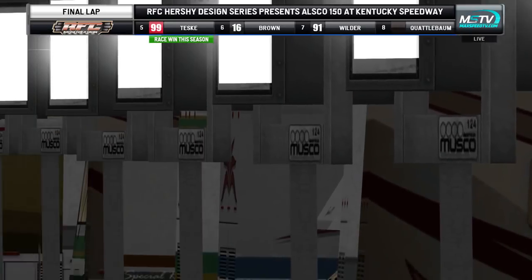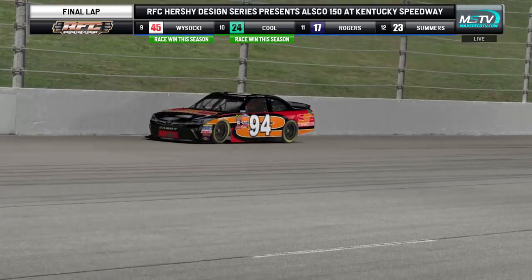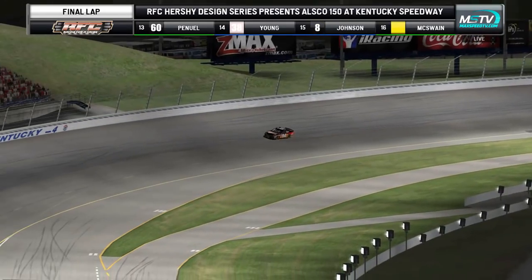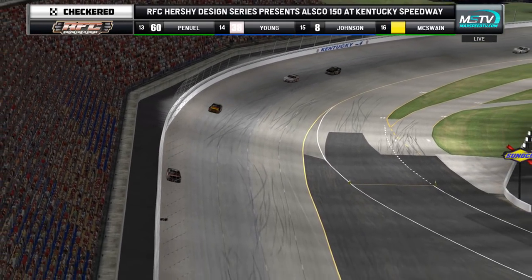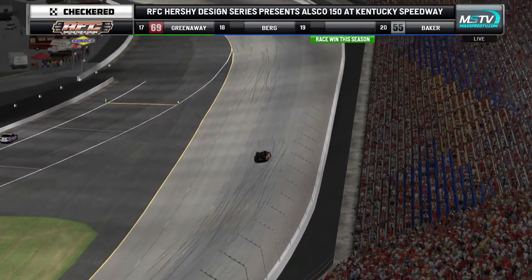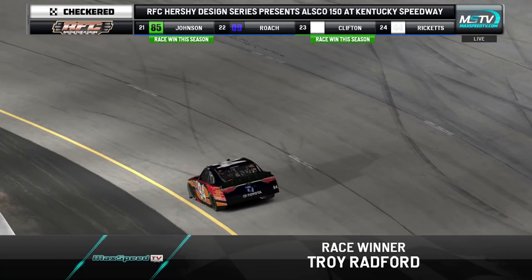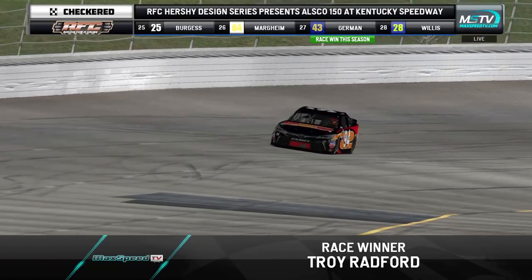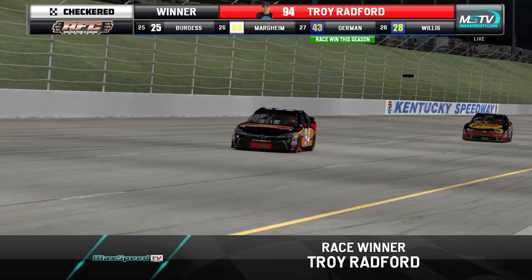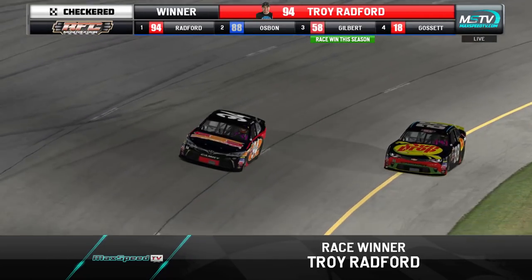It has taken quite a few races to get to this point. Coming out of turn 2, down the back stretch. Got to still stay smooth. Have to finish strong. Into turn 3. Can't be too conservative. Can't be too crazy. Here he comes out of turn number 4 for the final time. Checkered flag waving across the line goes Troy Radford, picking up his first race win on the season. Troy Radford getting it done here in Kentucky. KD Osmond coming home in 2nd and 3rd place, going to Kyle Gilbert.